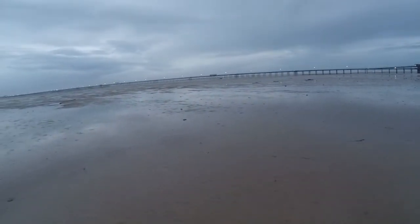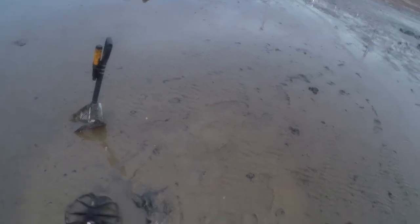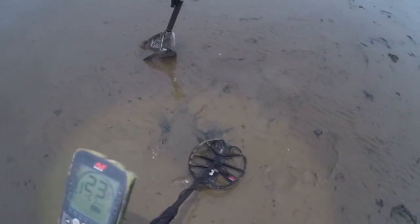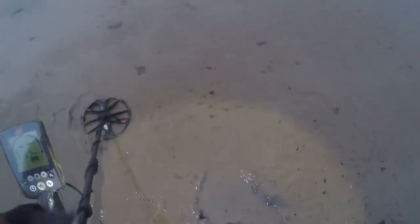I'll turn around, I think the wind's blowing a bit in there. Yeah. Trying to catch up with Darren. I can see him up the pier, he's quite a way up now actually, he's right up to there. I've got a long way to catch up, but I've just left the area that I was working around, getting the nuggets and stuff, and got this 23 signal down here, right on the surface again. It started off as 21. I've just scraped some of the surface off, and it's gone to 23, so we'll give it a film.